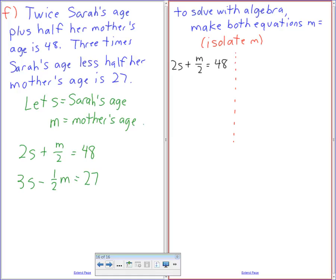Can someone on this side of the class tell me how to get m by itself? It's the first thing I should do. So we're going to say m divided by 2 equals 48 minus 2s. Great. There's one last thing I have to do to get m by itself, and I'll ask somebody else. Yeah, Emily, go ahead.